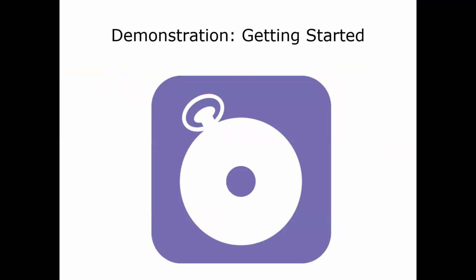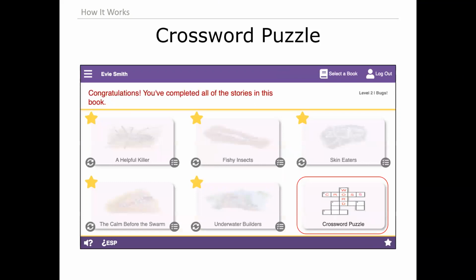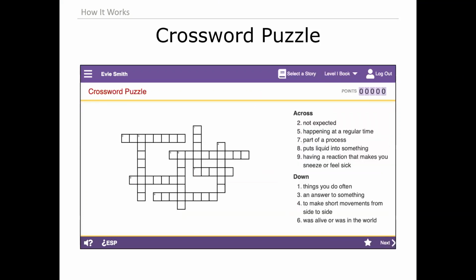All right, so we're going to pop back into the PowerPoint now. And just to let you know, there are some other fun features in there, including the Did You Know? So there's additional fun and interesting facts about the different topics within the books that students can take a look at. And of course, that crossword puzzle, I did want to show you a little bit what that looks like. So after the student completes all 5 stories in a book, that crossword puzzle is unlocked. Vocabulary from the stories in the book appear in the crossword puzzle.